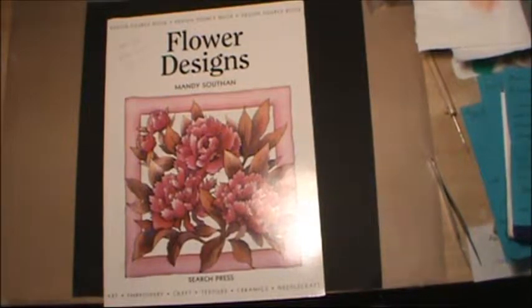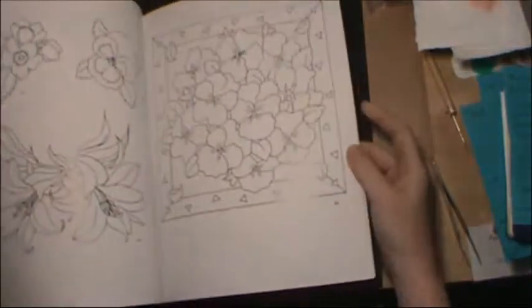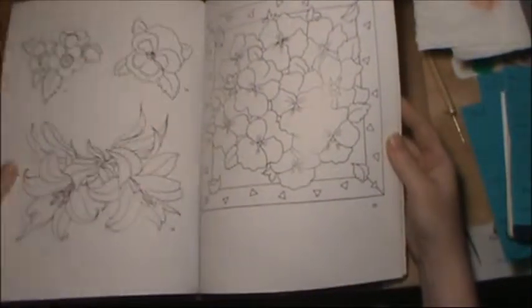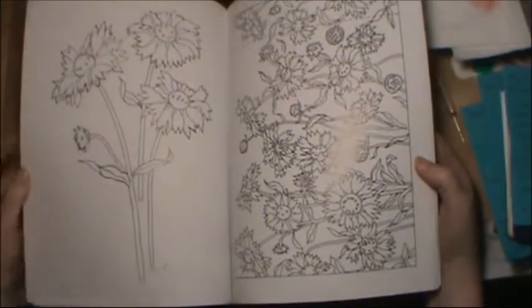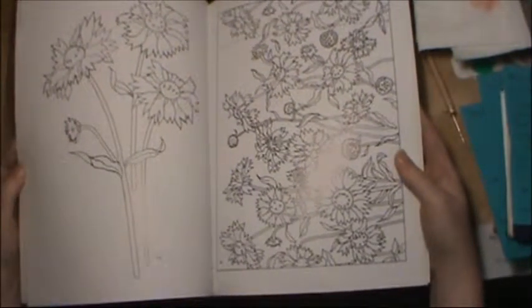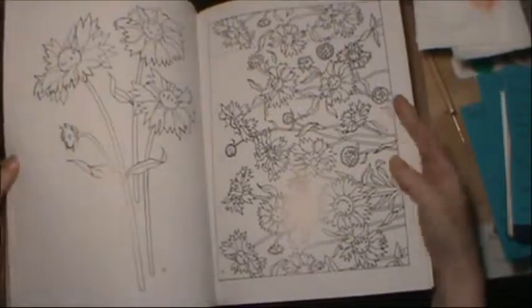Hold on, I gotta set my other book down. Okay. And I have some similar books to this of other topics, but I thought this would be pretty cool for just the general outline shape of different flowers that I can add into some of my work, either by drawing it freehand by looking at the picture, or using some tracing paper of some type, or even photocopying and image transfer, that type of thing.